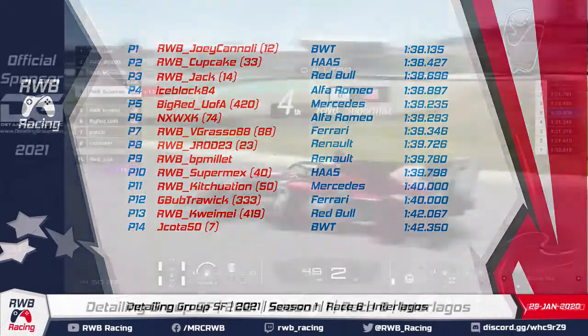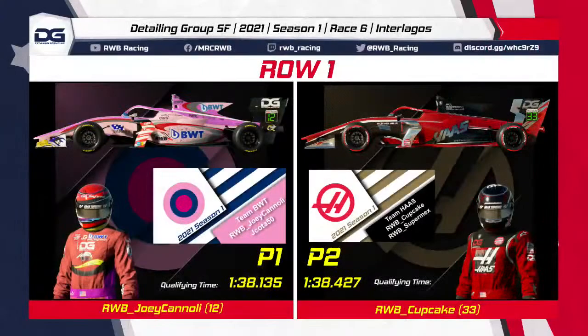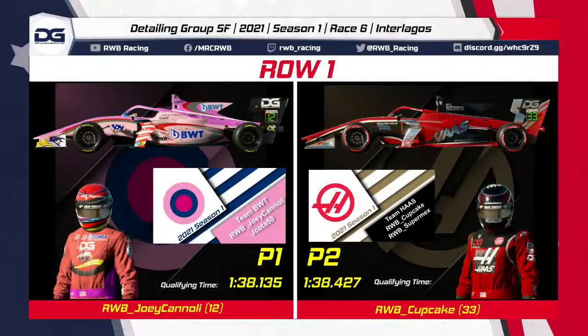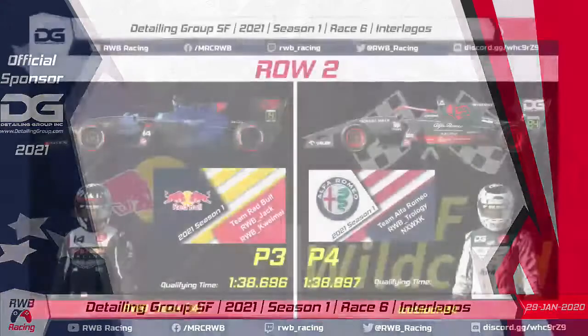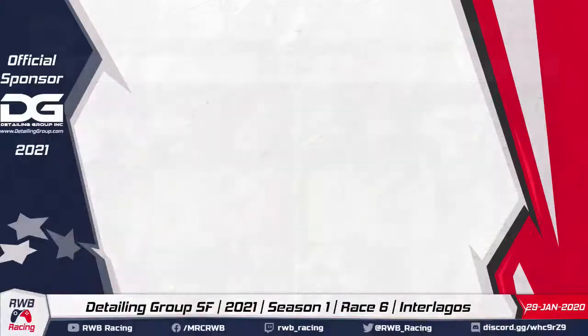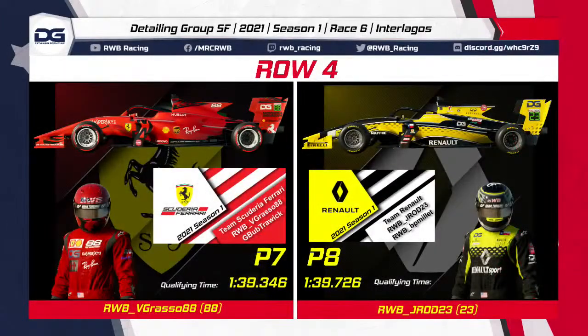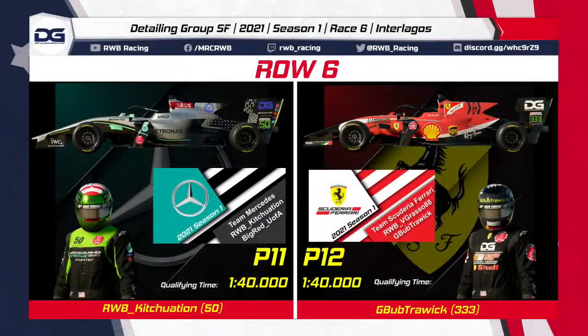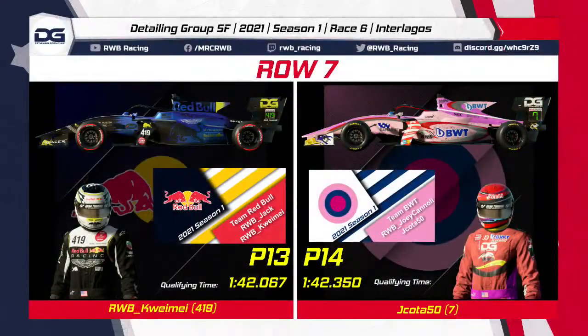So as it stands now, we're going to have Joey Cannoli and Cupcake on row 1. We're going to have, and these guys were teammates last season, so that's fun. Oh, actually, no, I'm sorry. I take that back. I was wrong. That was a different season. But anyway, row 2, we're going to have Jack and Ice Block, followed up by Big Red and NX, V Grasso and J-Rod, BP Millet and Supermex, Kitchuation and G-Bub if they arrive, and well, Kwame and J Kodo.